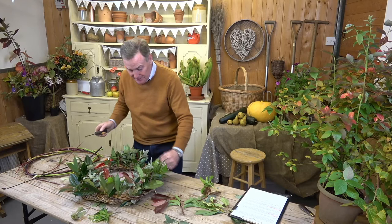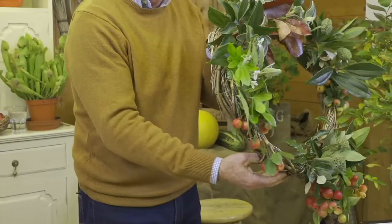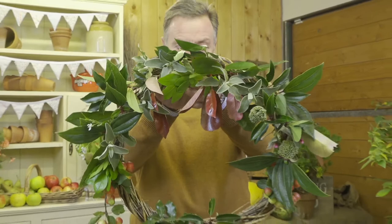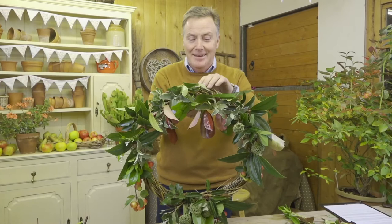So, there you go. Hopefully, that will give you a bit of an idea. And I've no idea which camera I'm on. I'm on this camera here. So, there you go. Hopefully, that gives you a bit of an idea. That's going to hang on the wall. I haven't got a nail to hang this up. I'll get one in a bit.